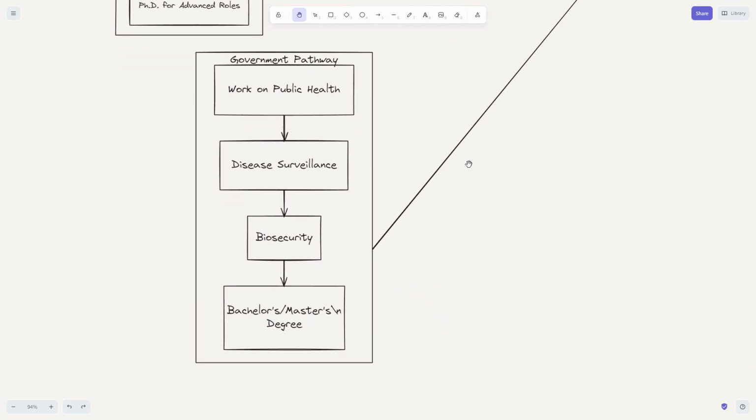So let's move to the government pathway. What does the government offer to bioinformaticians? Bioinformaticians in government agencies work in national institutes, for example, the National Institutes of Health or the Centers for Disease Control and Prevention, working on public health initiatives. For example, here we work on public health initiatives, disease surveillance, and biosecurity jobs. A bachelor's or master's degree is required, and if you want to excel in this field, you should have done a PhD.